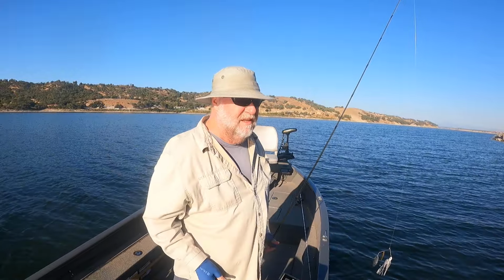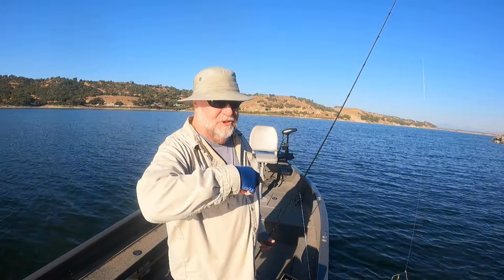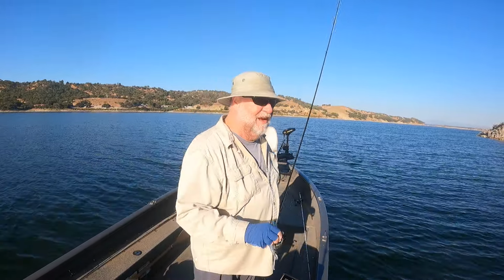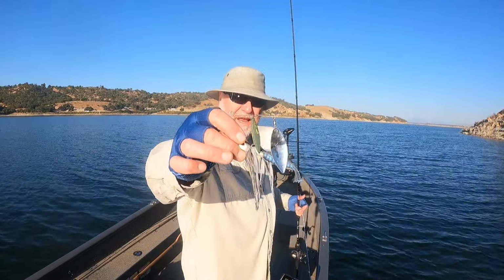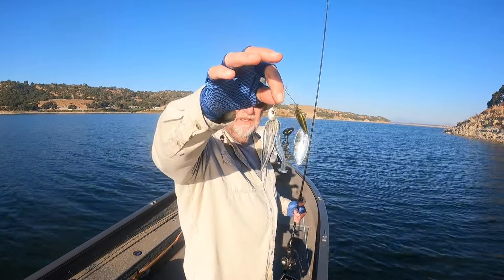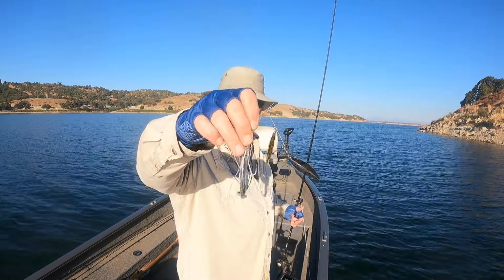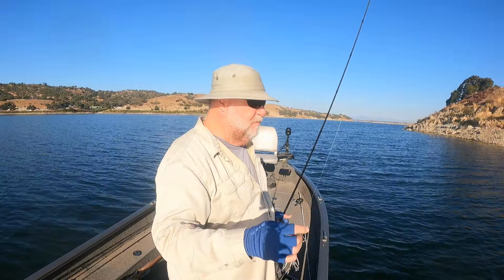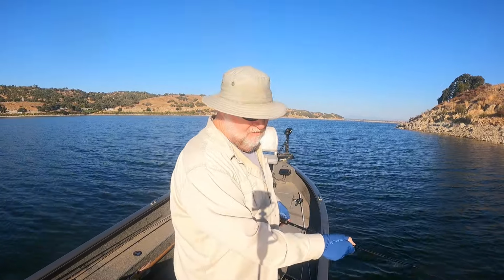I've got several bites on this. In fact, back there I lost one that was probably about 4 pounds. He got right up to the boat, shook his head, threw the hook right out. Kind of discouraging, but it happens. What I'm throwing is a 1 ounce spinnerbait. This is a Berkley spinnerbait. I've got a baby goat on the back made by Z-Man. And this is just a bigger, heavier spinnerbait. I'm throwing it on 15-pound test and a medium heavy action rod.